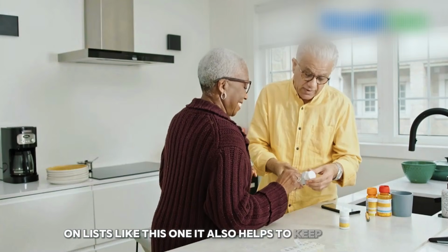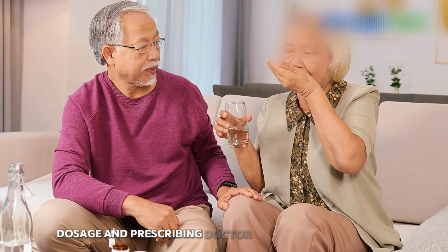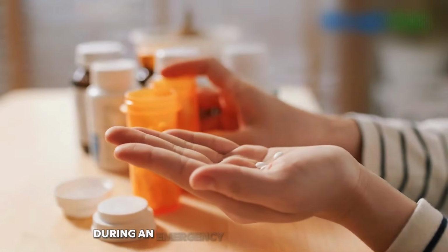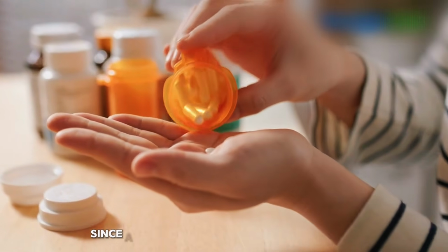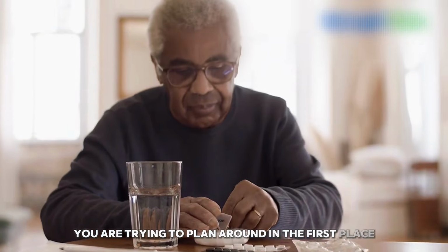It also helps to keep a written list of every medication, dosage, and prescribing doctor somewhere accessible, since that information becomes critical if a pharmacy is unreachable, and you need to find an alternative one quickly during an emergency. Keep a copy on paper, not just on a phone, since a dead phone is exactly the situation you are trying to plan around in the first place.